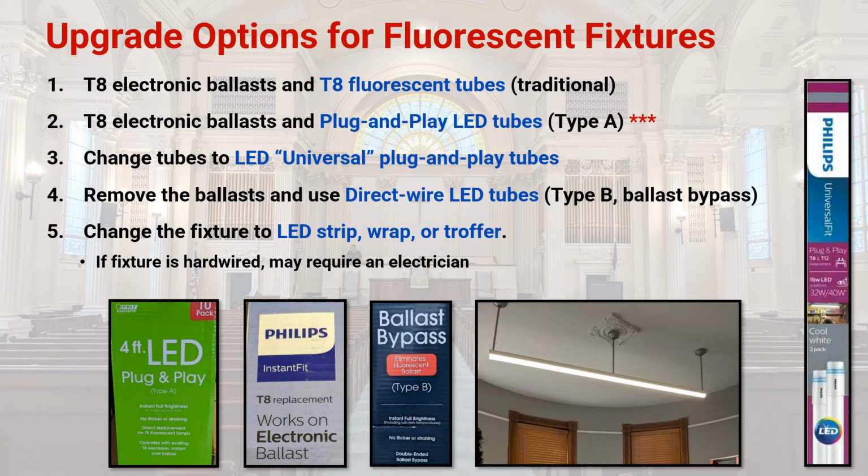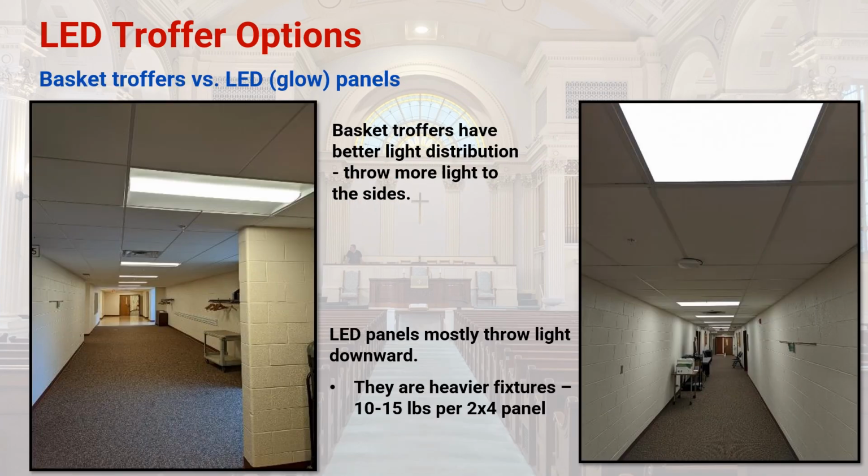A new LED Troffer 2x4 is around $100 right now. An LED strip, 4 foot, is around $100. An 8-foot strip can be as high as $240, depending on the manufacturer. So take a look and decide what's going to work best for you.